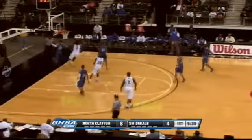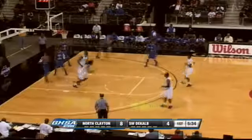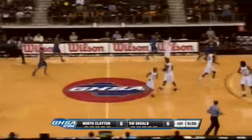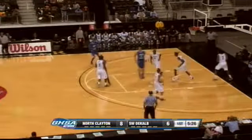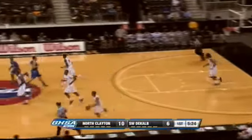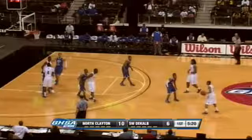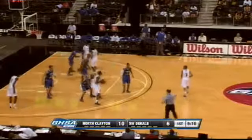Here's Shaq ahead of the pack. North Clayton catches up, but Shaq reverses with the left hand, and it goes in. Good size and strength there on that play. Dennis Johnson got a little contact, but not enough to stop Shaq. And Lewis with a strong move to the bucket. And it's a 10-6 ball game. North Clayton has an answer so far for everything that Southwest can do.